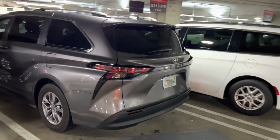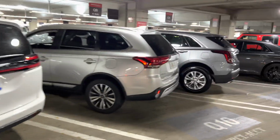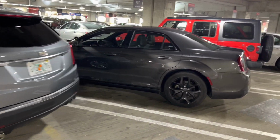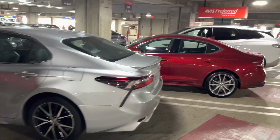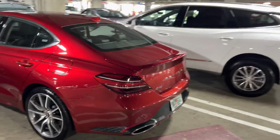We got a Toyota Sienna. Anybody looking for something different for a minivan? We got a Pacifica, Outlander. We got a Cadillac XT5, Chrysler 300. Another Wrangler. Some notes on the side. Camry. Looks like a Genesis. G70. I'm just noticing the wheels are all detailed here.